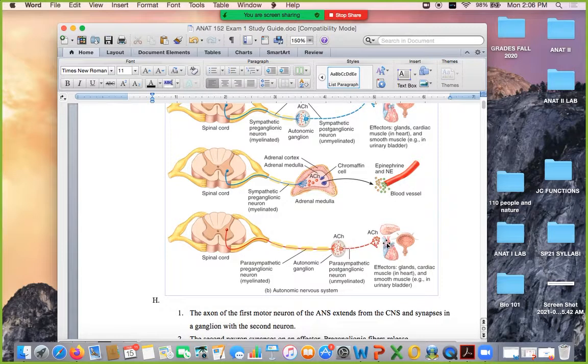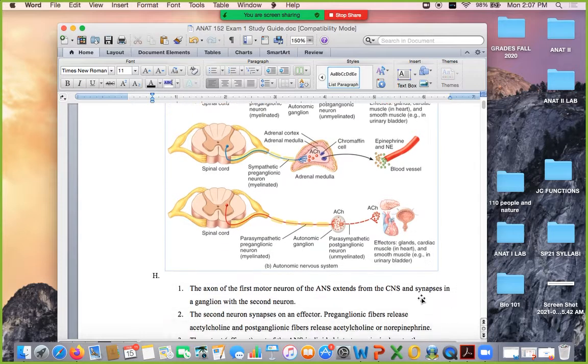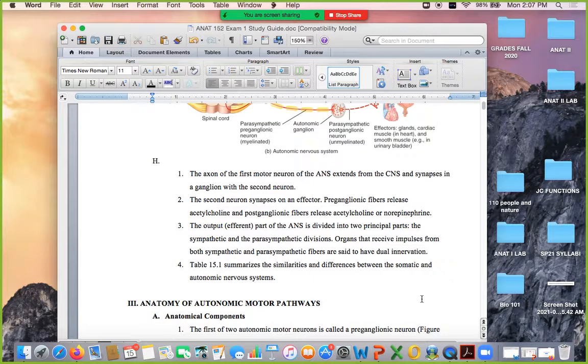And the postganglionic neuron, well, there is no postganglionic neuron because it's a global effect, but in this case, the postganglionic neurons are going to be unmyelinated. Another point of interest is that the effectors of the sympathetic and the parasympathetic pathways often overlap, including glands and cardiac muscle, etc., but often they have opposing effects, depending, of course, on whether you're going down that fight or flight or rest and digest pathway.